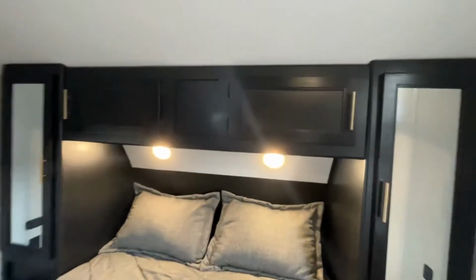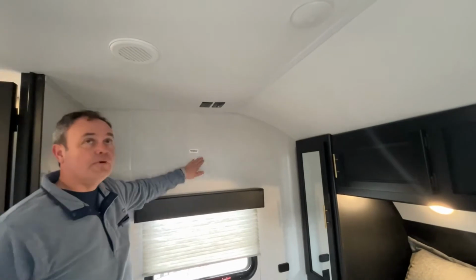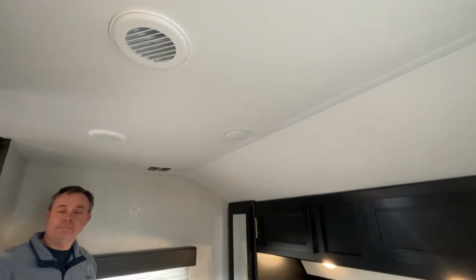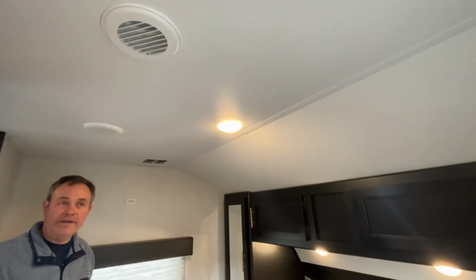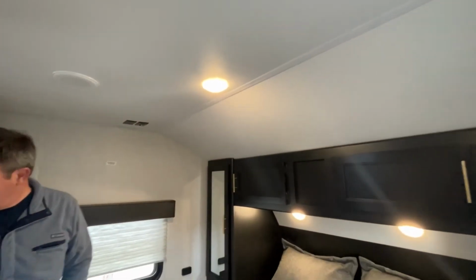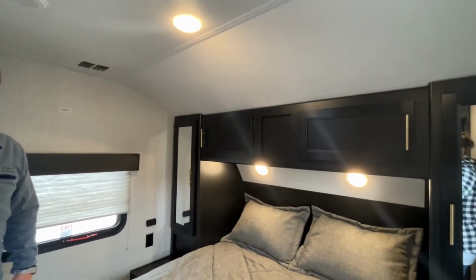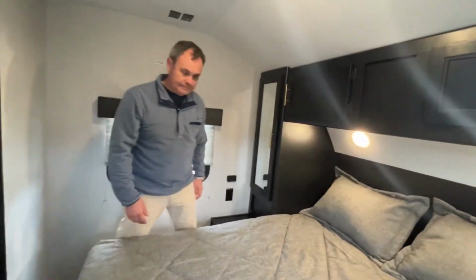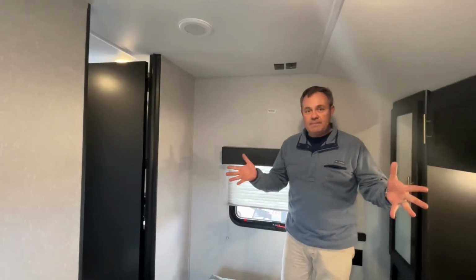And your TV can be mounted right here. And there's your plug-ins and your cable. And you will see that you've got vents. And there's another light up in the ceiling. I didn't even turn it on. Sorry. So these have got a nice ceiling height. And the colors they use are nice and bright. So it's very airy and open in here. All right, folks. Now it's time for the hit and miss.